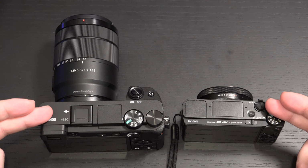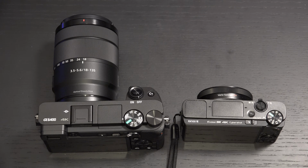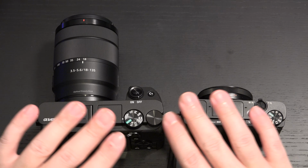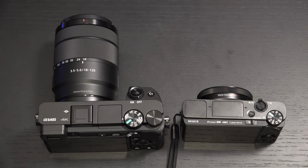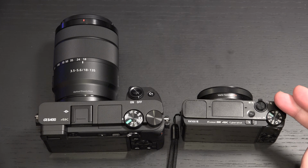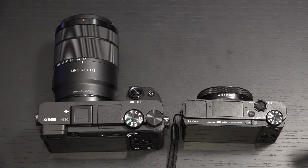Both have HLG. So for those of you looking for more than S-Log, you've got it. Although it is 8-bit on both of these. You will not get 10-bit HLG, aka HDR, out of either of these, so you will have to do that in post. It's not a native profile for those of you that are wondering. But video grading, yeah, you can do that with this little baby on the right.